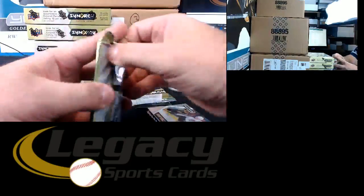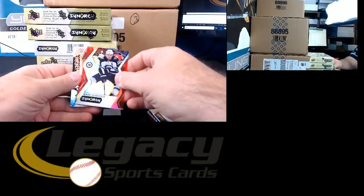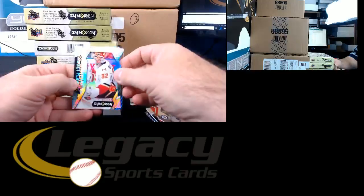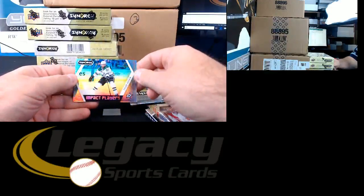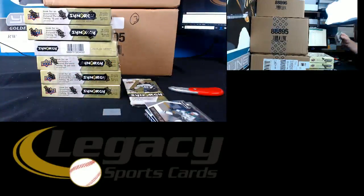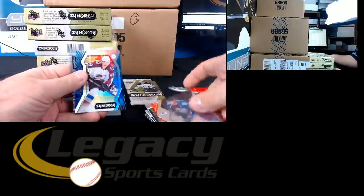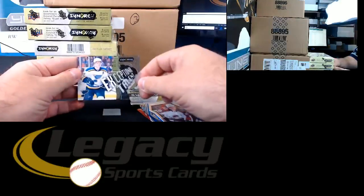Impact Players insert. Mark Scheifele, going to Winnipeg. John Gillies, 16 of 18, rookie, going to Calgary Flames. That's nice. Tyler Seguin. Joe Sakic, Avalanche. Samuel Girard, Avalanche. Tarasenko, Blues.